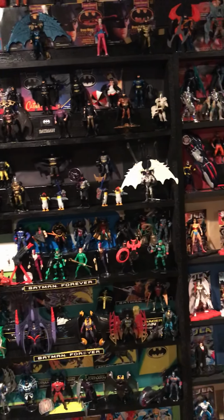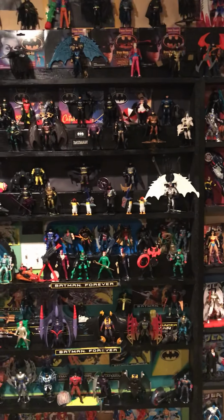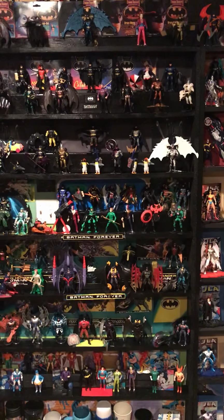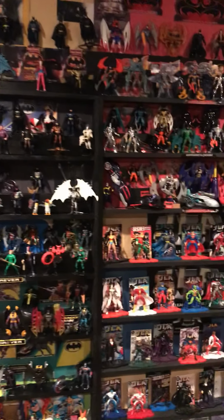I showed you what I picked up from the He-Man and a bunch of other lines, and now the second half of this video is the Hero's Way section of my toy room. I have to break it up because there's a lot of space here to cover. The items I picked up at the Toyman show this weekend that are now going to be displayed here on Hero's Way have to do with the Batman line and the superheroes line.